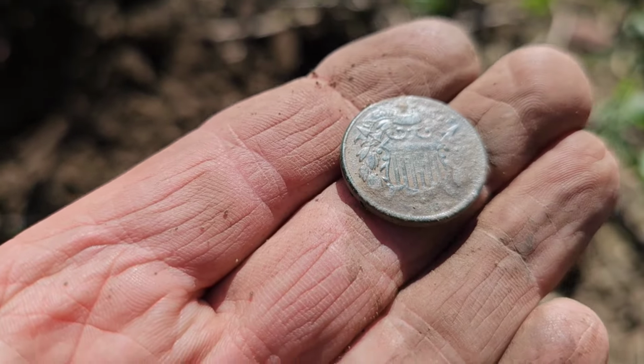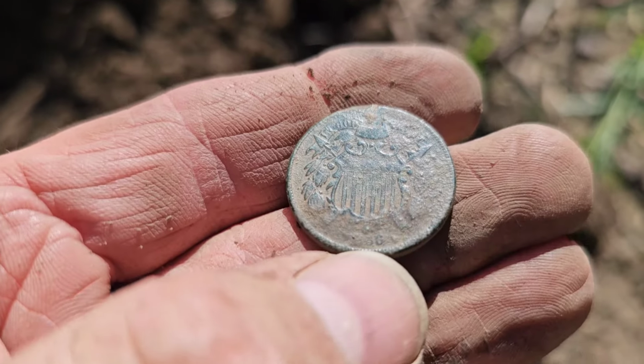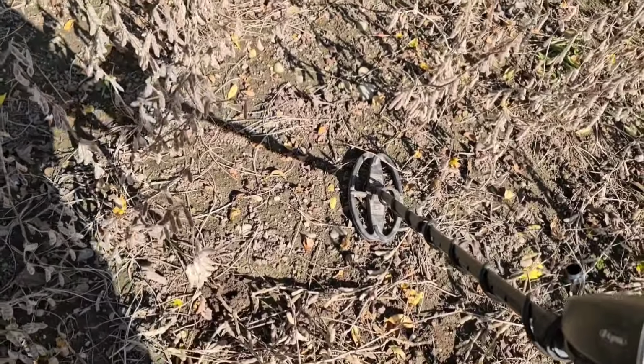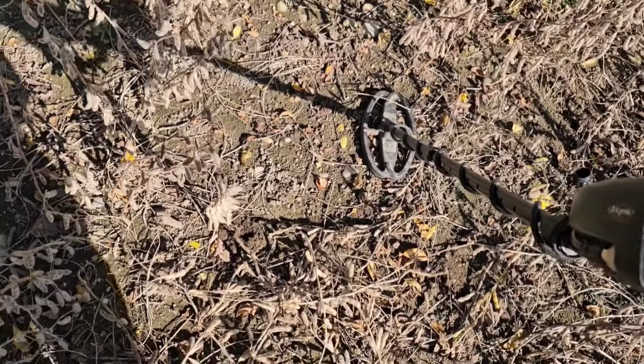Right where all the gook is. Right there, I see a 60. But that is cool. I'm sorry, this goes against my grain. But sometimes, and under these circumstances, you just gotta dig it.